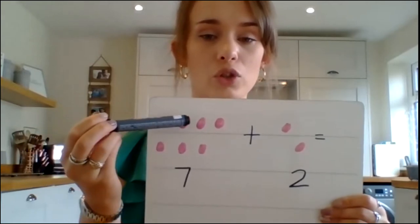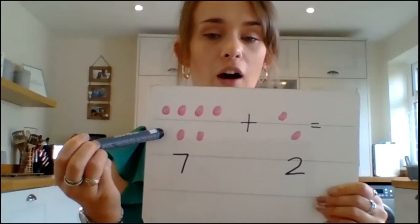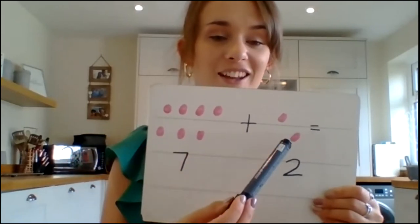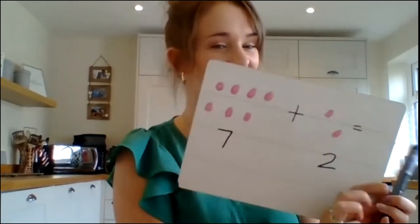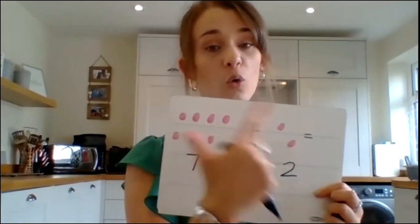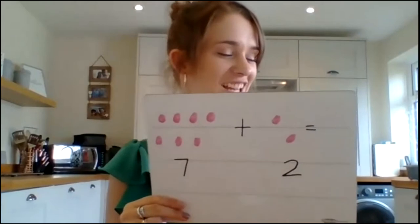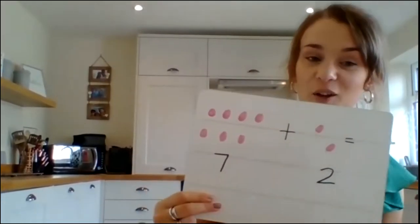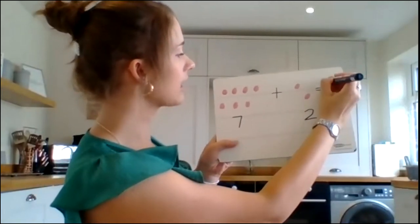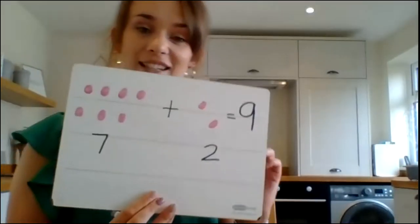1, 2, 3, 4, 5, 6, 7, 8, 9. Brilliant, good counting. So 7 and 2 more all together gives us 9. You just counted, well done. So 7 and 2 equals 9. So I need to write that after the equals sign at the end of my number sentence.